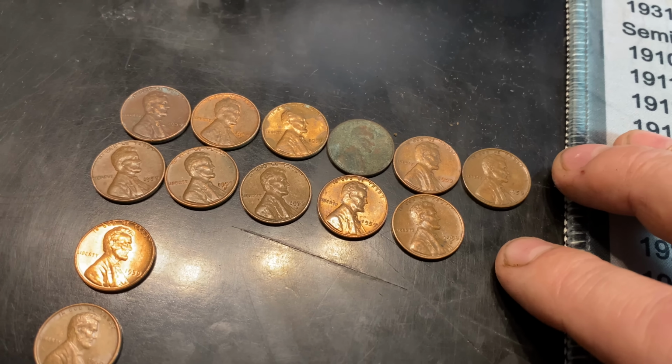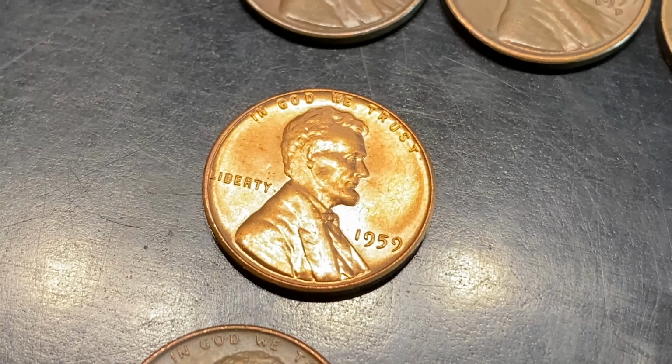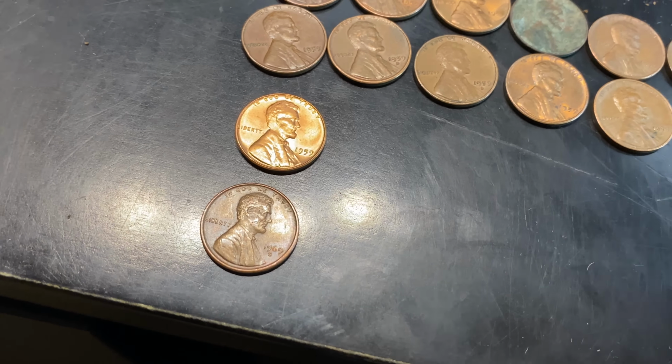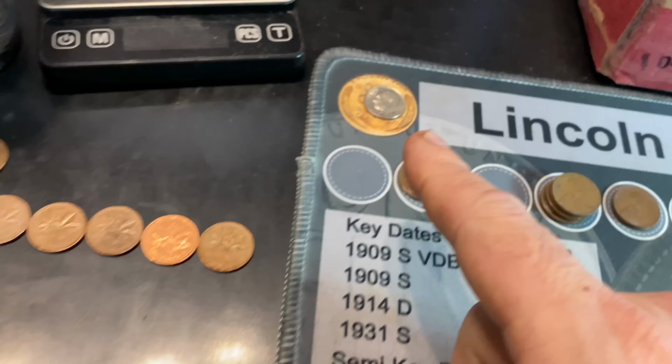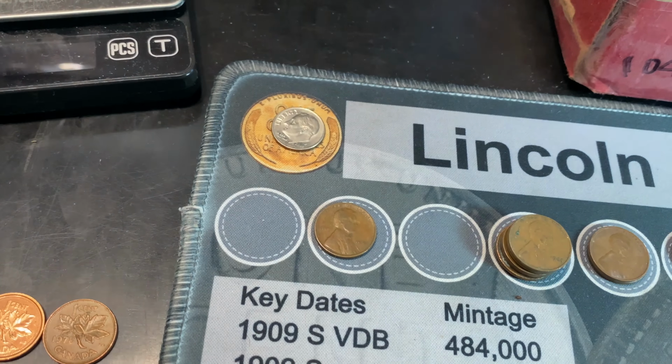We also got 11 1959s, transition year. I just keep them. One really nice 1959. I guess that makes a dozen of them. Pulled that aside as a shiny one. And 169S, not the DDO. Finally, we got the dime. It's always nice making 9 cents during your hunts.